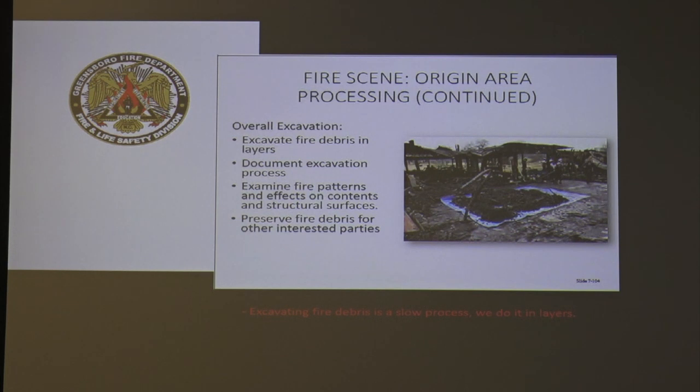Yes, it does take a while because we have to photograph and delayer. Our reports have to be very detailed, and we have to be able to explain what we find. So as we take a layer, we're going to photograph because we have to make sure the documentation is correct. And we're also looking for fire patterns and any other effects on the structure.